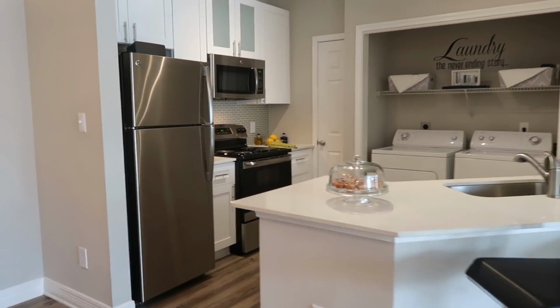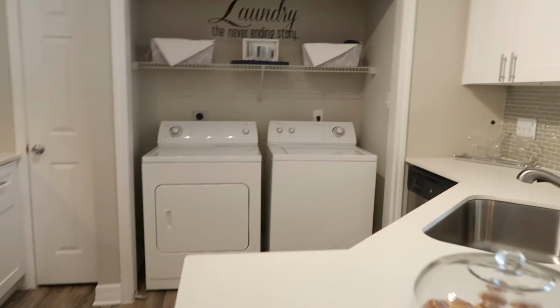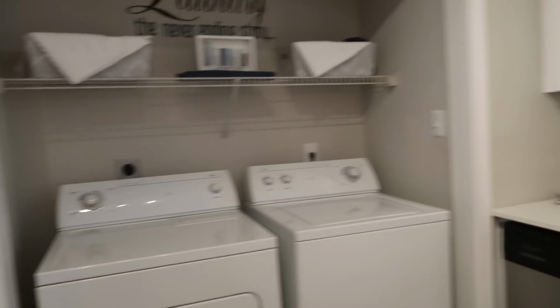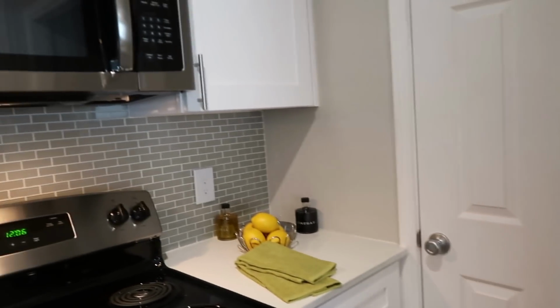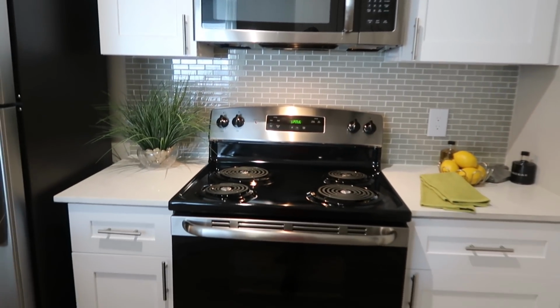And then the kitchen. The only thing that I was like, I don't know, was the laundry being right there in the kitchen, which for me, I felt like there was going to be clothes on the kitchen floor. I didn't like it. If you're wondering, the price of this apartment is $1,500.